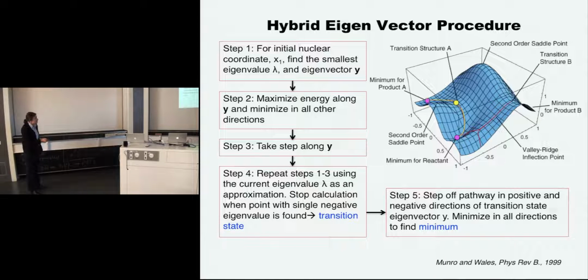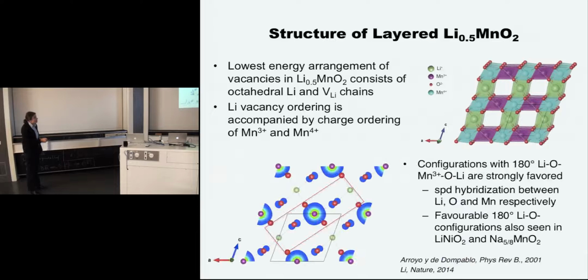So just to walk you through it, one of the problems is, David had previously used this method and coupled it with semi-empirical approaches, but we can't do this for these battery materials because the processes by which they rearrange are intrinsically coupled with the electronic structure.